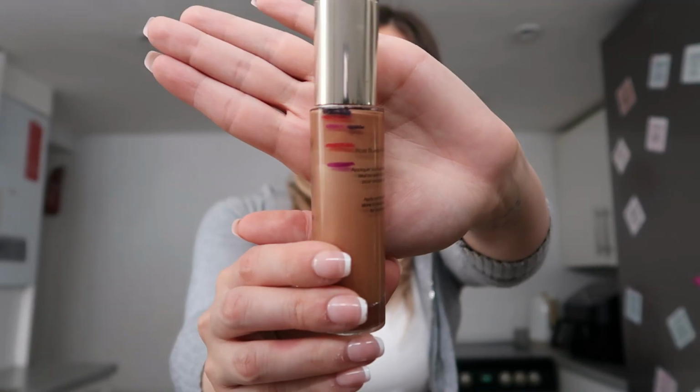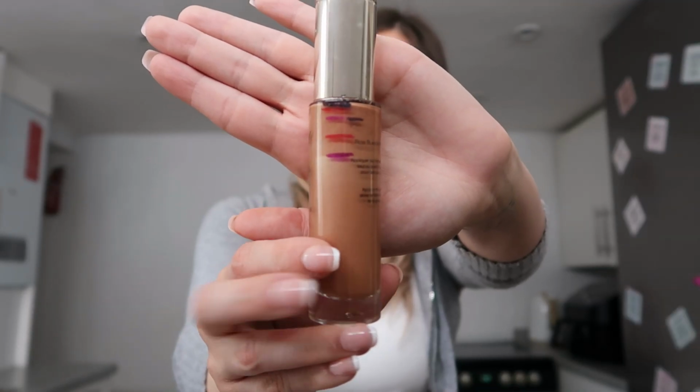We're doing pretty well on this product actually, but considering after next month we're going to be halfway through this project, I am getting a little bit worried that we aren't really that close to the halfway mark on this yet. But there is still time, there is still hope, so we will be trying to use the By Terry Brightening CC Serum more and more into the warmer months, and this is in the shade For Sunny Flash.